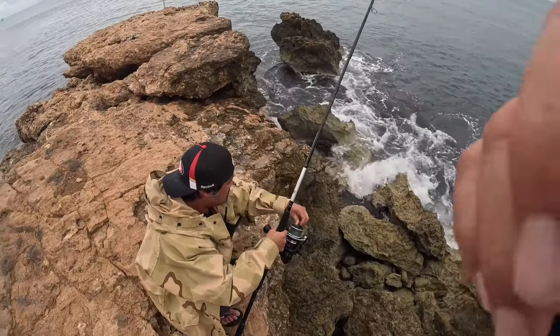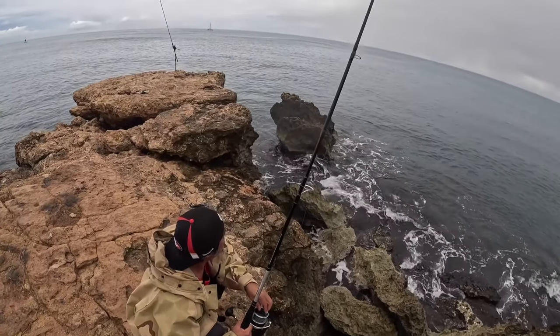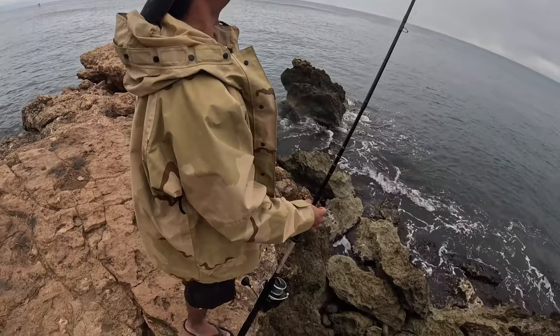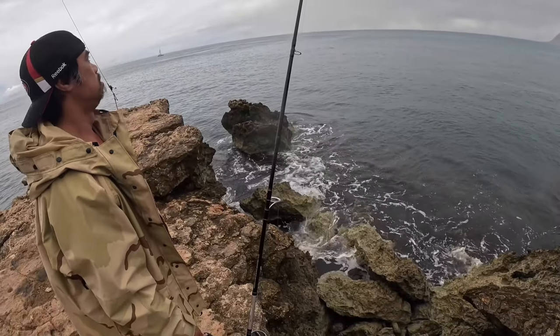So what happens is the fish will run under one shelf or inside one hole. And sometimes you just want to wait it out, because if you fight too hard, you might snap the line. So what you do is... I can't see, but the line is tugging. Oh, yeah, brother.